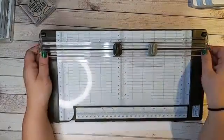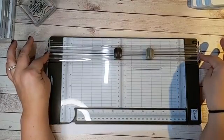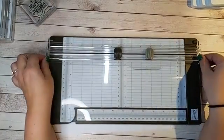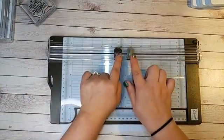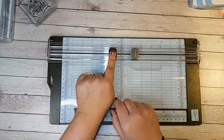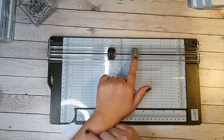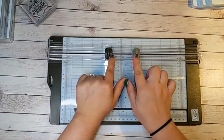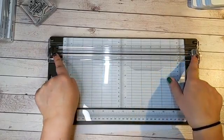A couple of features about it that I love. I love the locking here, so you'll hear it snap. When you put your paper in, it will actually lock down, so that's awesome. You have two blades on it. One is your cutting blade, and that's your darker colored blade here. The other one is your scoring blade. And the nice thing about these, and hopefully you can see, is they tuck away.